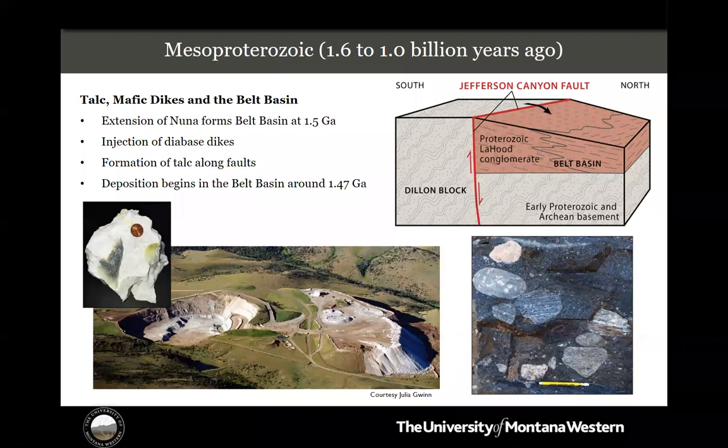Some of the evidence we have for that extension is the injection of diabase dikes, mafic dikes, dark dikes, the kinds of dikes that form when crust of the earth is pulled apart and it extends and you partially melt the mantle. In the Dillon area, that talc mine you're looking at from the air photo, there's a dike in the wall of that talc mine, and that dike dates to about 1.5 billion years ago. And so it is one of these diabase dikes that's injected at the time of rifting, if you will, or pulling apart of the crust in Montana.